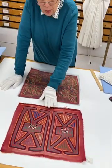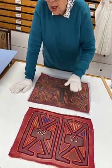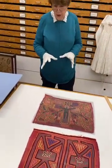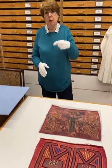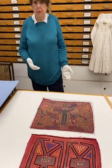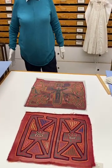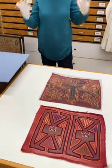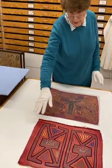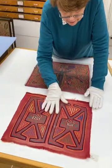This one is probably early 19th century. Molas are only about 150 years old. They come from body painting. And 100 years ago, we used body paint, and then we decided that maybe let's embroider the patterns instead. We've now got Spaniards coming, and we've got cloth. So things change.